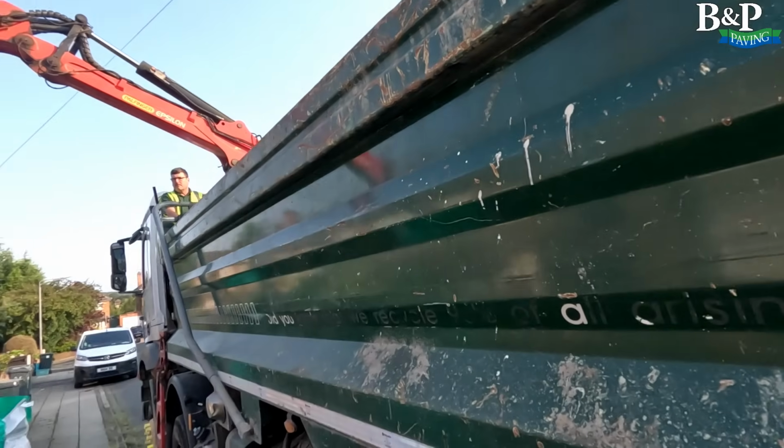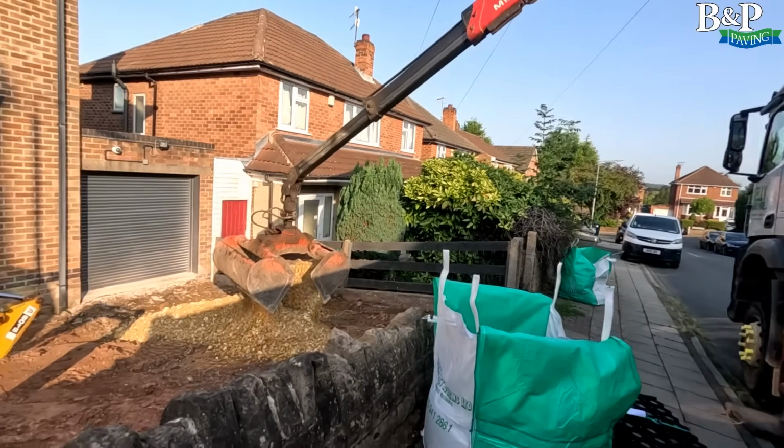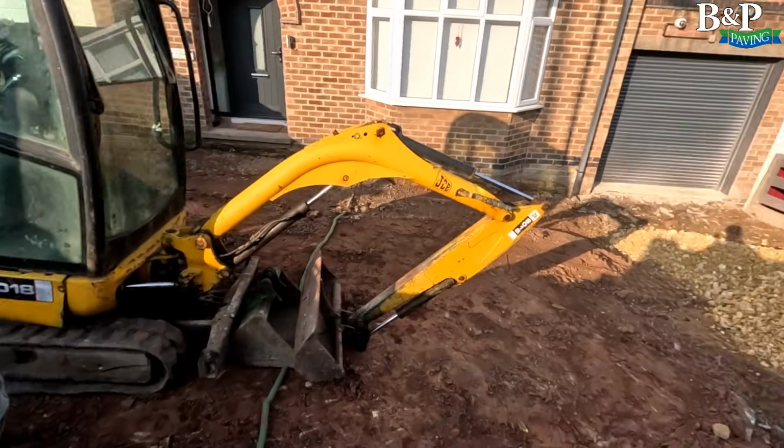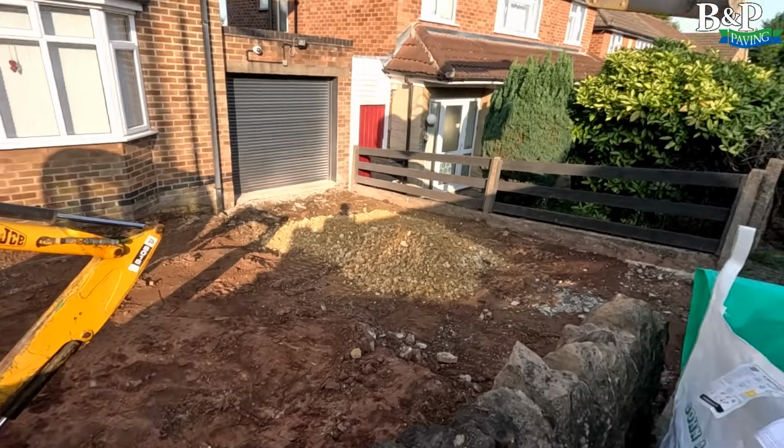Morning everybody, I just rocked up. I'm not even late, it's 5 to 8, it's around the corner from me. We've already got the grab here chucking the stone off. So yeah, we're all dug out, ready to go. Just going to get the stone in today, some edging, some drainage. Tomorrow we'll start laying. It'll be all good in the hood.